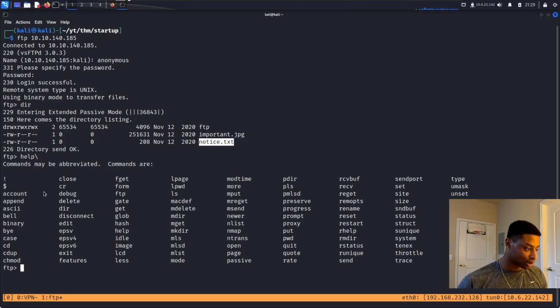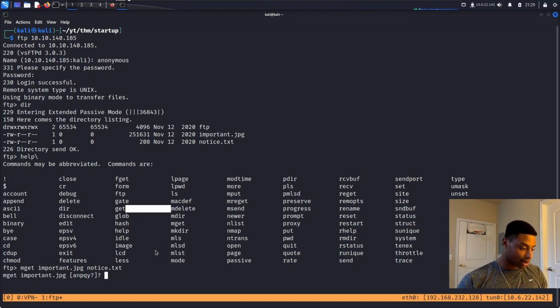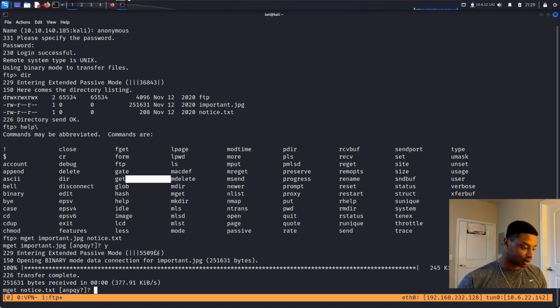We do help to see what other commands we got going on. I think it's just called get. Yeah. So get, I could do get to download one file, or do mget to download multiple. So let's download important.jpg. Let's download notice.txt. Yes, give me that. All right, we see the little progress bar. So we got that.